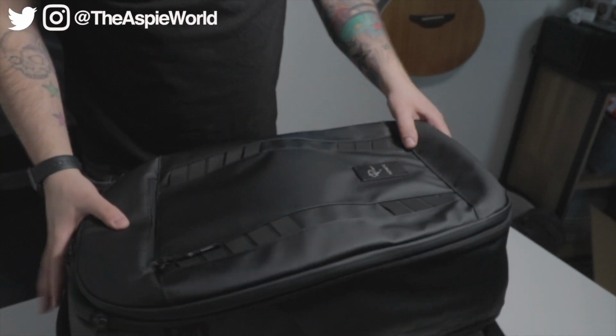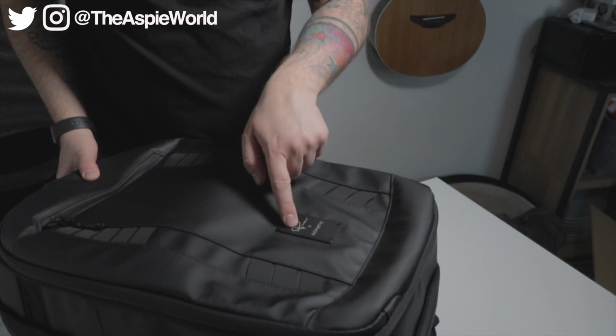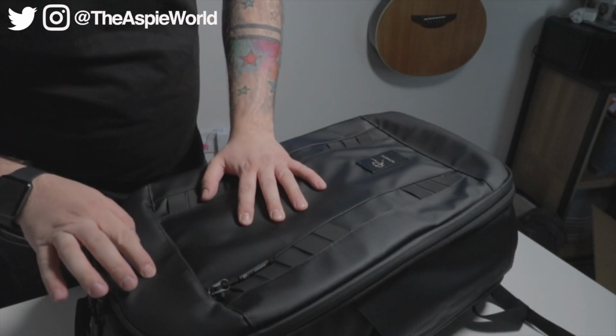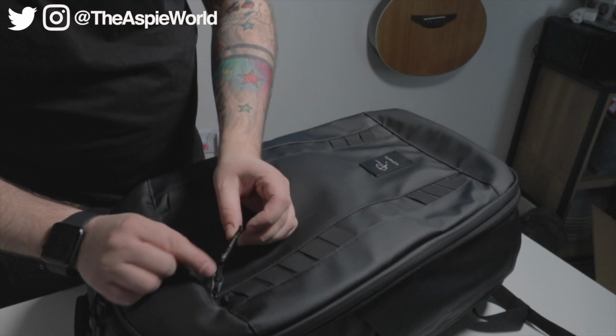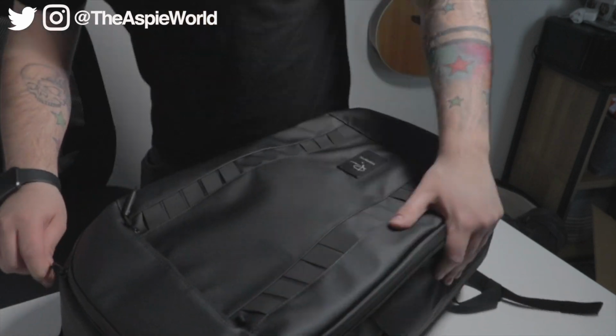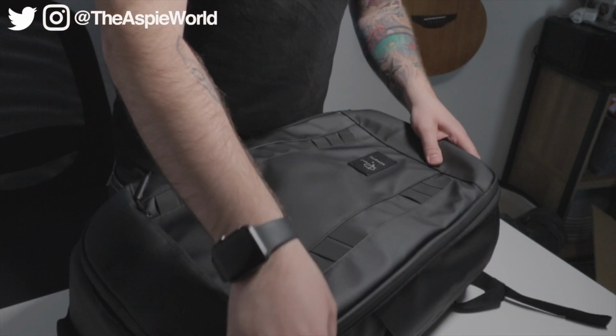Okay, so here at the front you can see Nomadic and Peter McKinnon's signature there, which is basically his logo. You guys can see that. And this bag is made out of some really durable material, and it even has Peter McKinnon on the little zip tie things there. So this bag is pretty cool. Let's open it up and have a look inside, see what it's like.